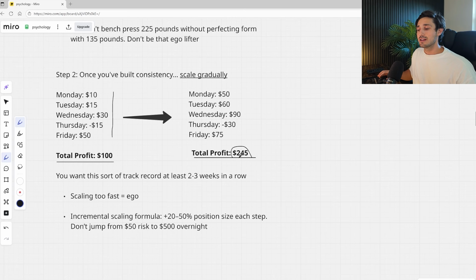And the goal is, you shouldn't be focusing on making money as fast as possible. Your goal is to become an elite level professional trader. It shouldn't really matter how long it takes. Focus on the process and scale your risk gradually.